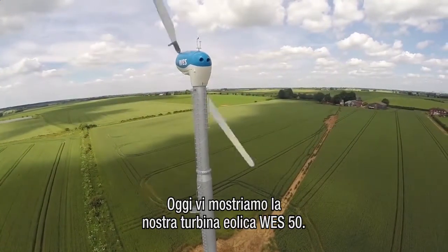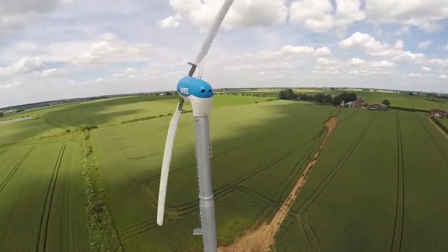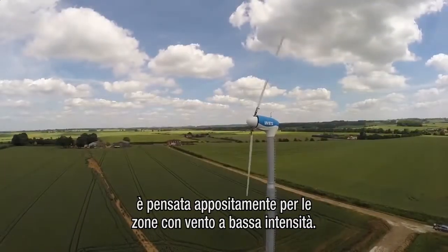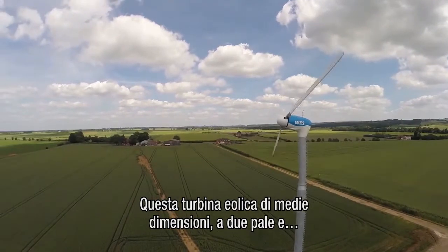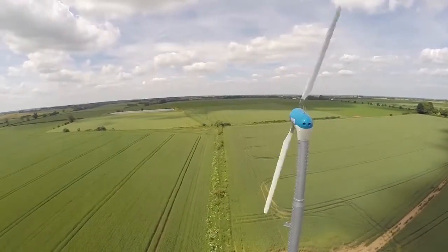Today we would like to showcase our WES50 wind turbine. The WES50, with a rotor diameter of 20 metres, is especially designed for areas with lower wind speed. This two-bladed wind turbine, with a new cover, is a reliable mid-size wind turbine, giving a high performance.